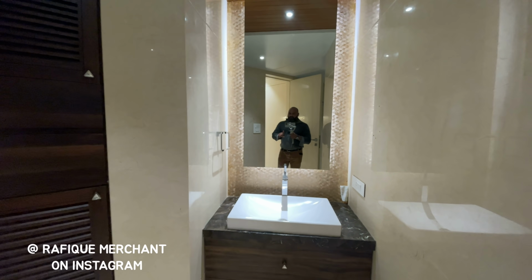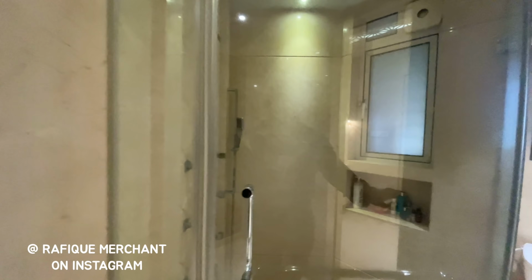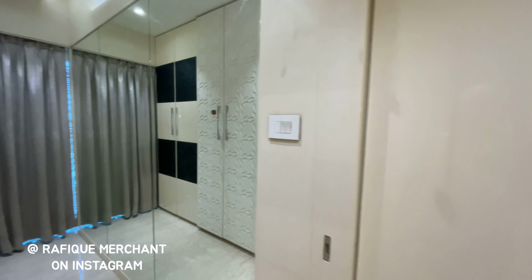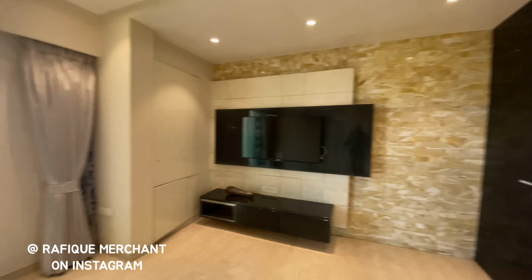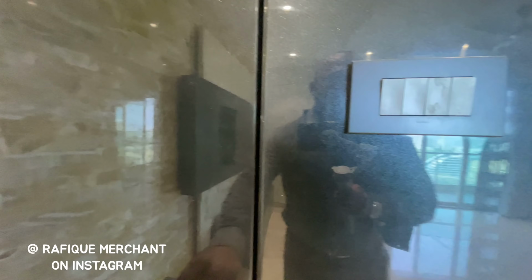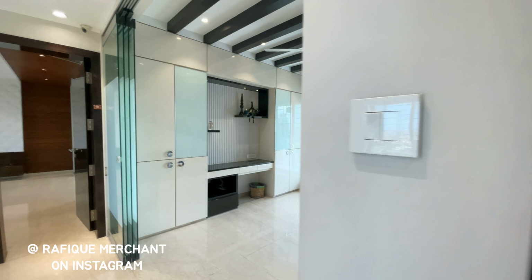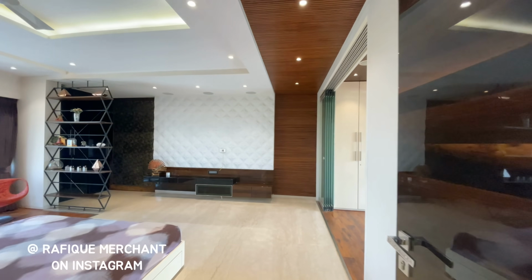Again, the sink and the storage here, massive. This kind of an apartment is the first time ever on our YouTube channel. The shower area, the bathrooms, first time ever on our YouTube channel. I'm just gobsmacked and enamored by this majestic apartment. Just taking you through everywhere. We check that one, we check this one here, the living space, the storage here as well, the elevator, and the last and the final bedroom.